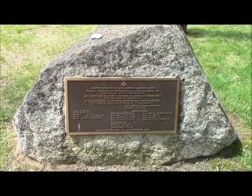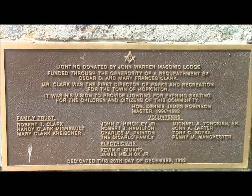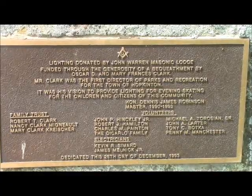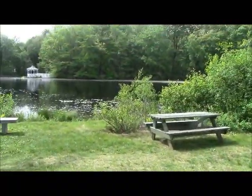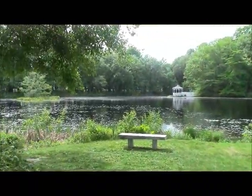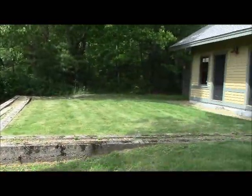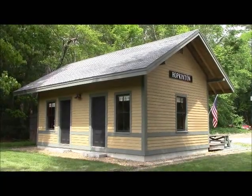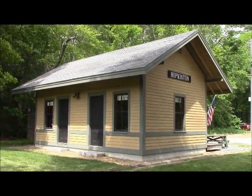It doesn't have any information about the station. It's really just dedicating those who perhaps helped in its restoration. But that's what it says. You can see the pond back here, which looks very nice. And there's a little foundation here. And so there's the depot. So this is Hopkinton, and we're continuing north up the line towards Ashland.